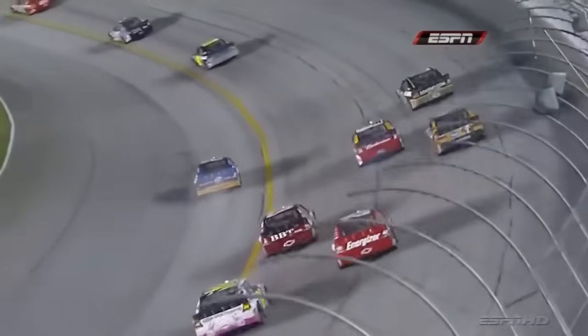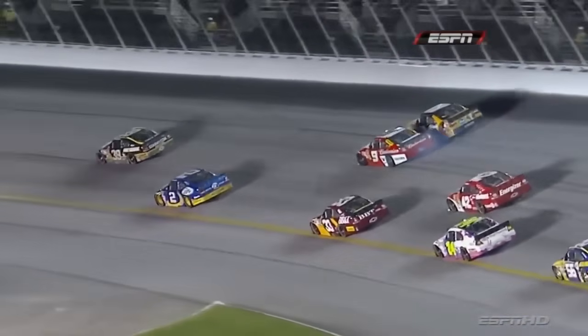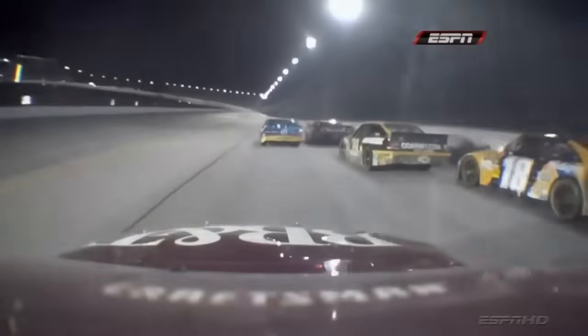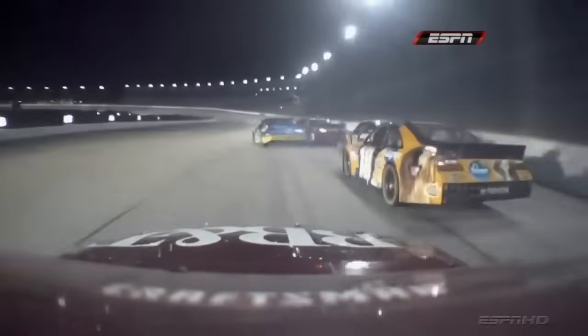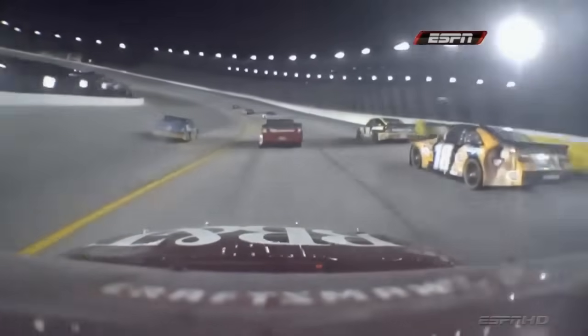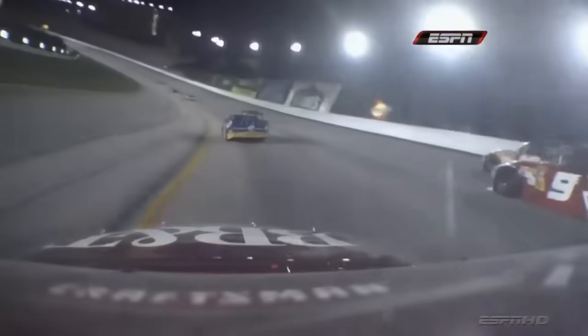Look, he gets back up on the track in the throttle. Yeah, look at the way he brings it up and maintains control. On board with Bowyer. Clear high, clear high. See, all this happening right in front of Clint Bowyer. He's thinking, oh, my gosh, I've been safe here all night. He was really pulling for Kurt Busch in that one. Well, that's the second time he's made it through.